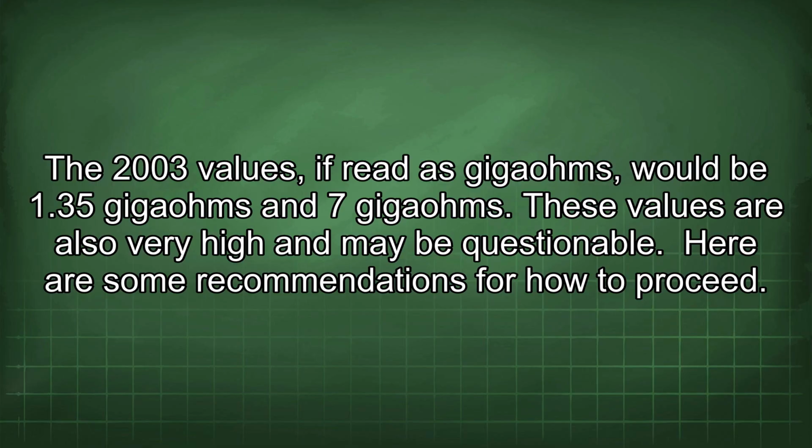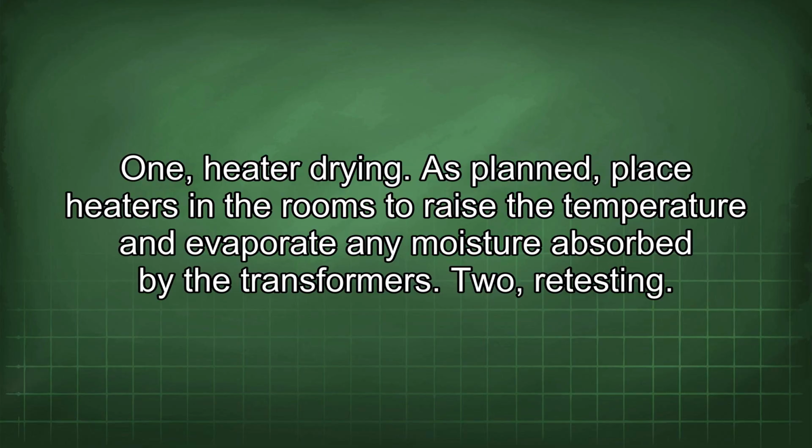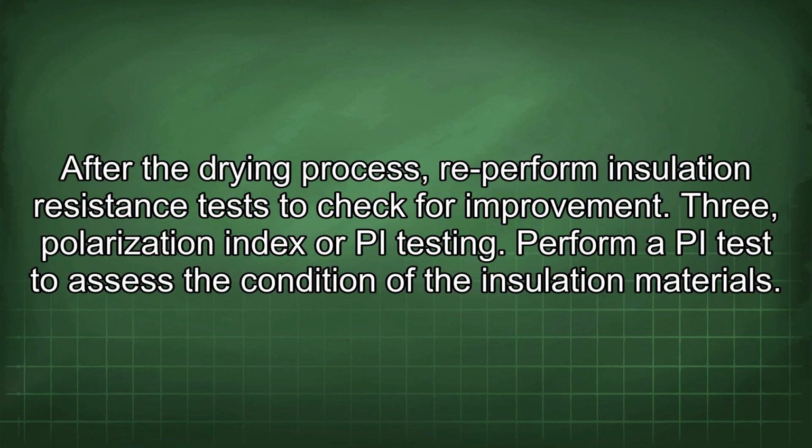Here are some recommendations for how to proceed. 1. Heater drying. As planned, place heaters in the rooms to raise the temperature and evaporate any moisture absorbed by the transformers. 2. Retesting. After the drying process, re-perform an insulation resistance test to check for improvement.